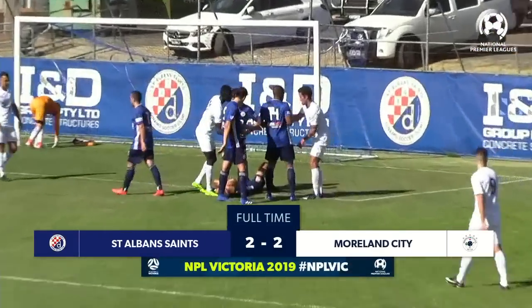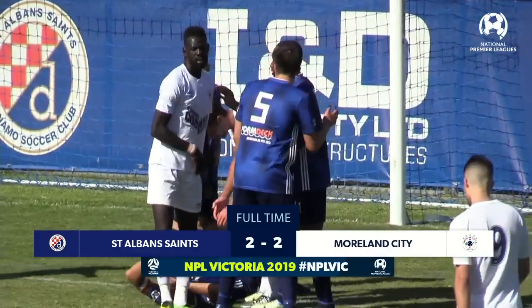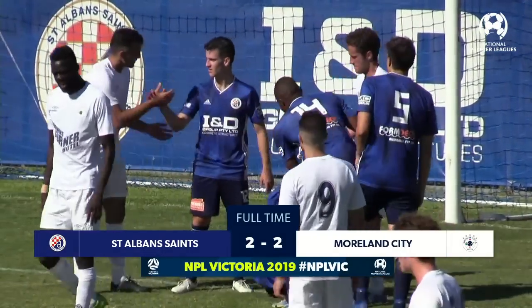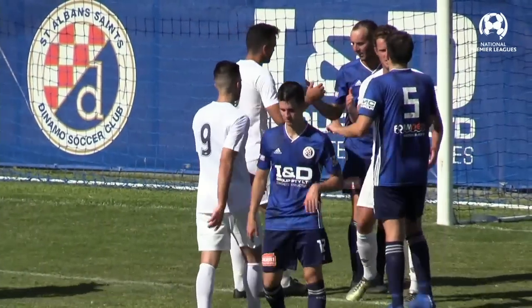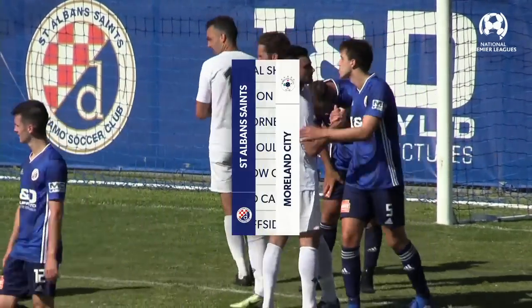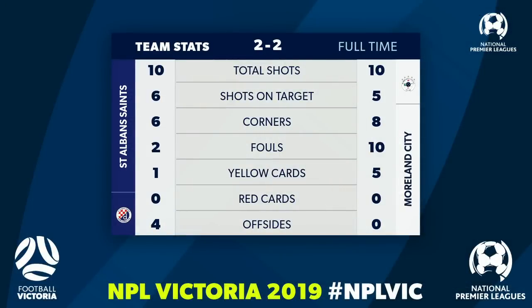It started off with a Matthew Kanzari 37th minute strike. The first half lead they took into the halftime break. It was 1-0 and they were in a comfortable position. However, Osman Coast, substitute, who came on 8 minutes before he scored in the 76th minute, and then it was Luke Higham who scored just a minute later to give Moreland a 2-1 lead, which was then cancelled out by Matthew Kanzari with about 3 minutes to go of regular time.